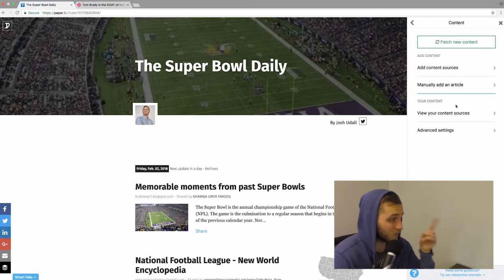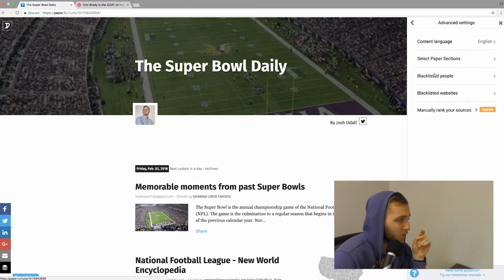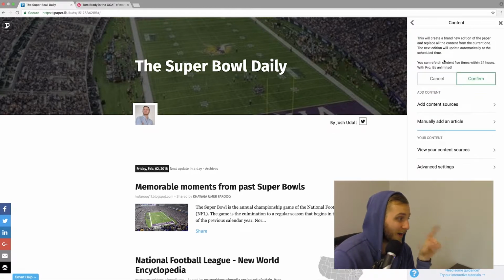Fetch new content. This is really interesting. This is where Paper.li gets you with money. This will create a brand new edition of the paper and replace all the content from the current one. The next edition will update automatically at the scheduled time. You can refetch content 5 times within 24 hours. With Pro, it's unlimited. So you can update your feed 5 times in a day.